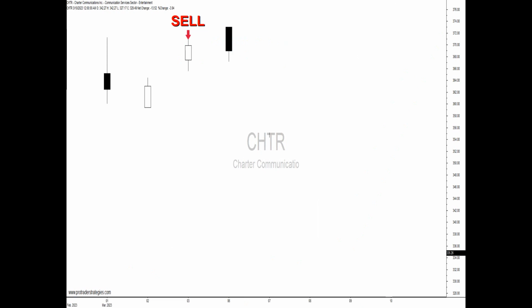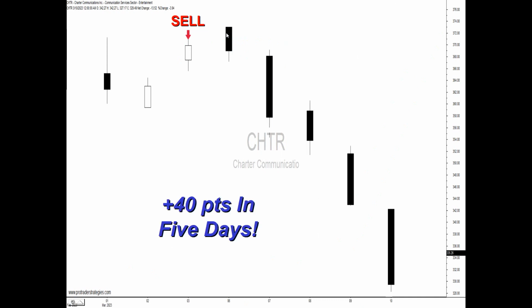Here's an example in Charter, okay, a sell signal. As you see, you could have sold here, and the next day nothing happened. In fact, you would have been holding on to some type of a loss, but in 5 days you could have potentially captured 40 points as the stock made a new low. You see, it's filtering out signals that don't have a high potential for success and only keeping the ones that potentially could make new highs or new lows.